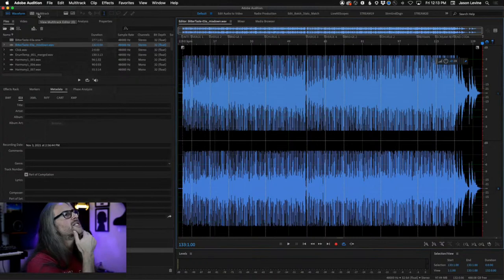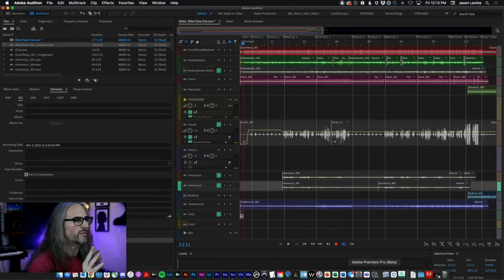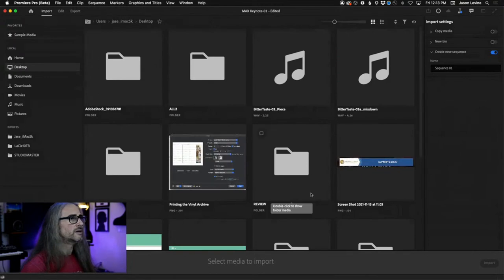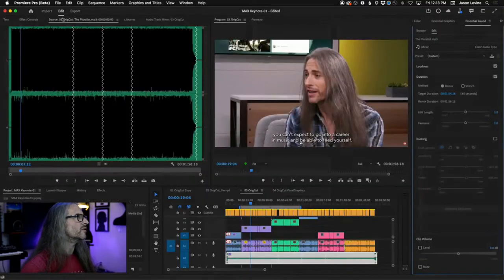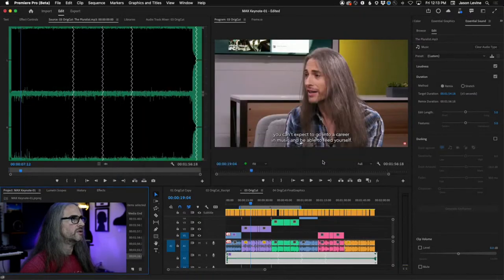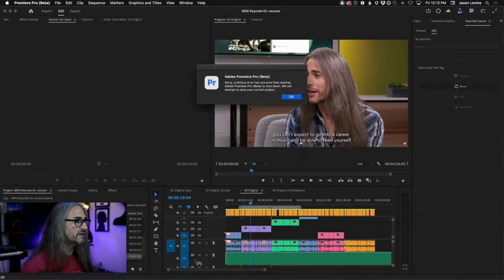Now, actually, I just realized, you know what I can do? Let's try this. Oh, I don't know if it'll work because it's the beta. I'm not going to worry about that. Okay, let's go ahead and import this directly. So again, now I could use import here, technically, desktop, and where's the track? Where did it go? I'm just going to go old school here. Desktop, Bitter Taste. Okay. Let's take this track out of here and let's grab Bitter Taste.